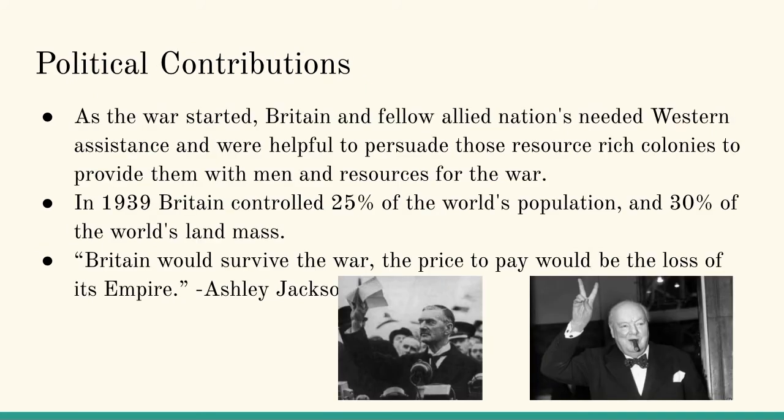Political contributions. As the war started, Britain and fellow Allied nations needed Western assistance and were helpful in persuading those resource-rich colonies to provide them with men and resources for the war. Prior to the war, Neville Chamberlain attempted to appease Germany. After the appeasement failed and the war started, Churchill was elected into Parliament.